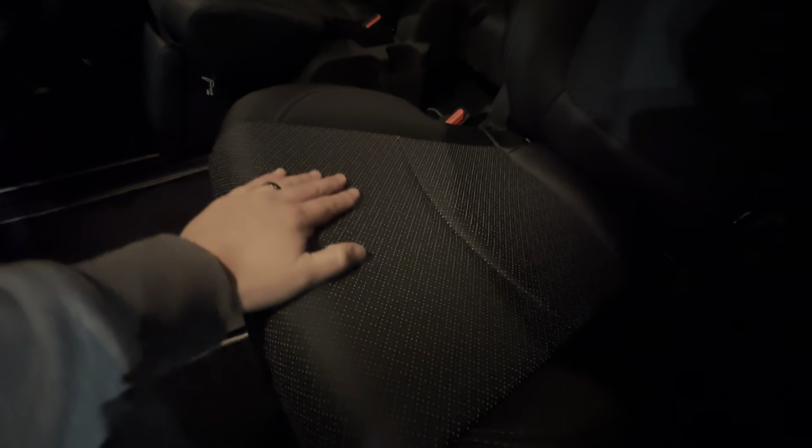It being the 25th anniversary edition, and I'll go through this better in better lighting during the day, of course, but you get the unique, this is leather. I know when you see it in video here, it kind of looks like cloth, but it is leather, the perforated leather all throughout, and it looks pretty neat. Let me open up the back.